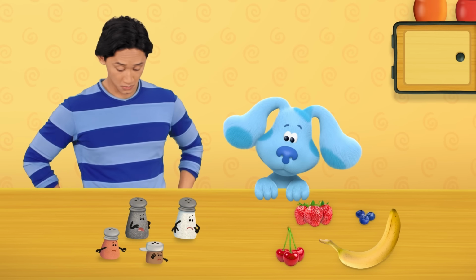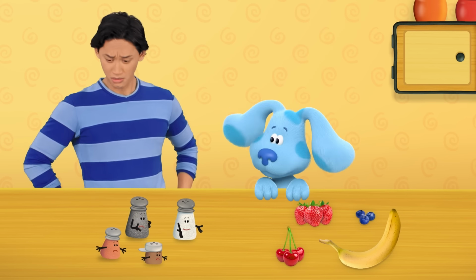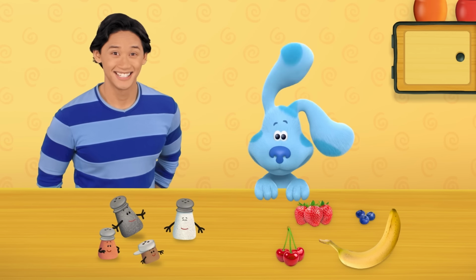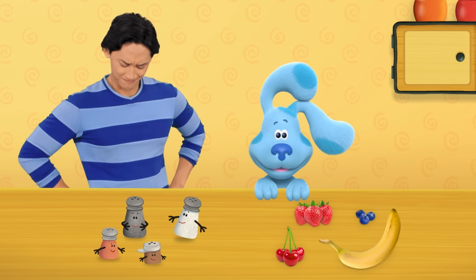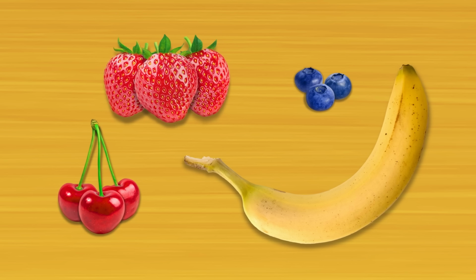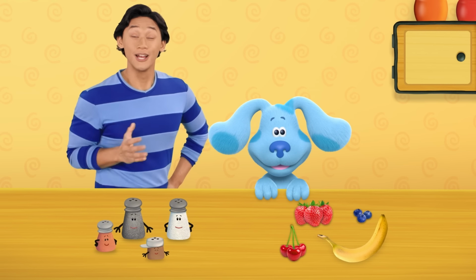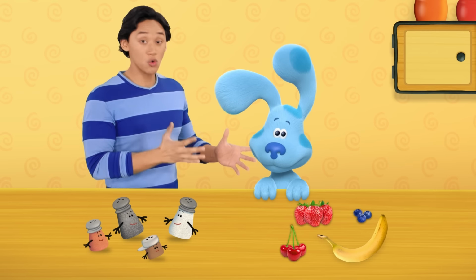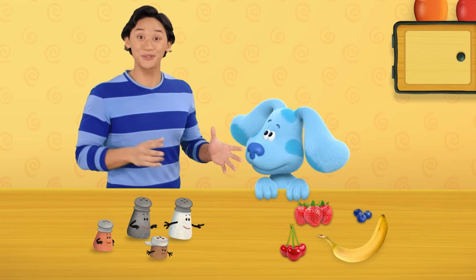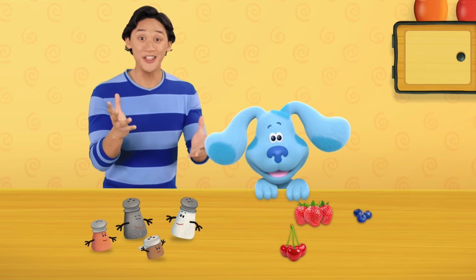What's the matter? Something just looks different in this group of healthy snacks. Yes. Do you think you can help us find which one is different? Oh, sure. We'll help. Great. So, something is different, huh? Which one is different than the others? Three strawberries, three blueberries, three cherries, and how many bananas? One banana. Right. So the banana is the only fruit that there's only one of. All the other fruits are in groups of three. So the banana is different.